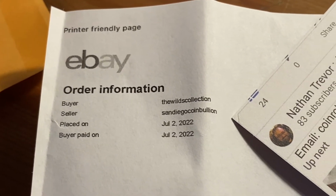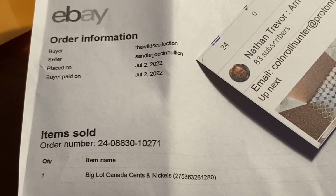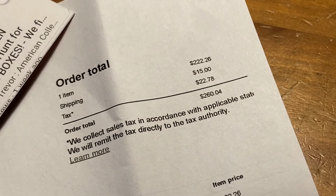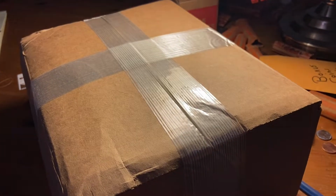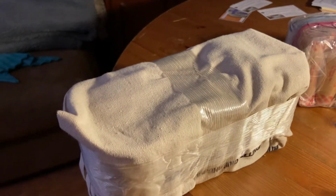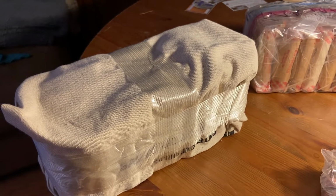And here's the invoice. San Diego Coin Bullion, big lot of Canadian cents and nickels, and order total $260.04, and it's a box within a box. Okay, and some loose pennies, some loose nickels, more loose nickels, more loose pennies, and then these pennies are all rolled, and these are all super sweet nickels mostly, but also pennies, cents.